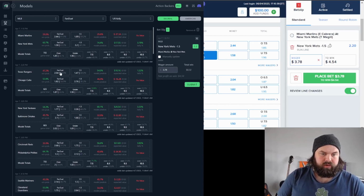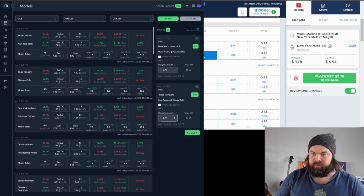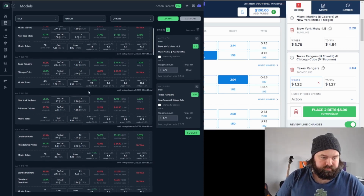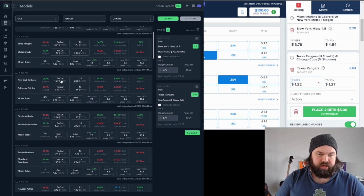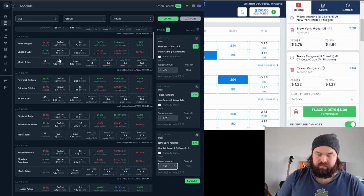So we'll go with Texas here for $1.22, and I'm betting all straight bets, obviously. The Yankees, this is close. I'll probably just take the money line here. Still paying a decent amount of juice, but it's not as bad as what the Mets juice was.